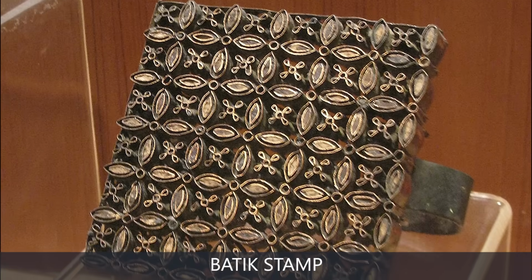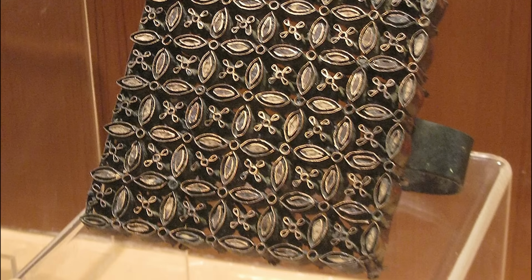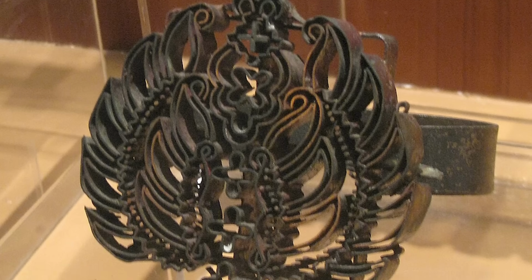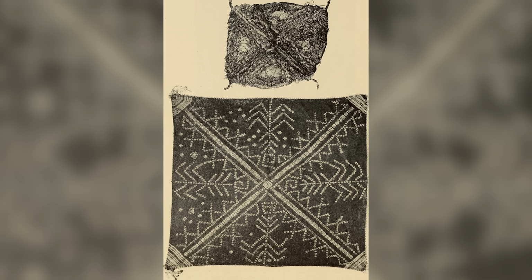What you found is a batik stamp, traditionally used in the process of creating patterned textiles with wax-resist dyeing. This method involves applying hot wax to certain areas of the fabric to prevent the dye from soaking in, allowing for intricate and colorful designs. The stamp is dipped in wax and pressed onto the material, blocking the dye in the shape of the pattern.